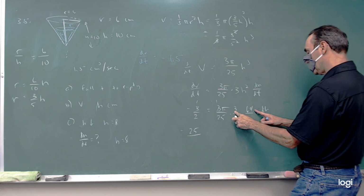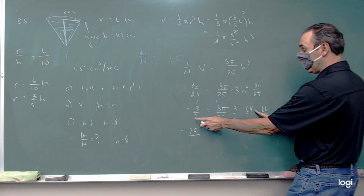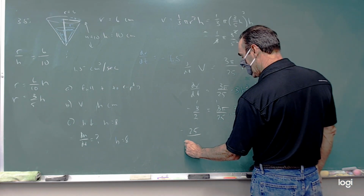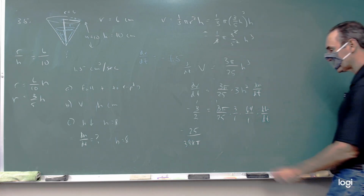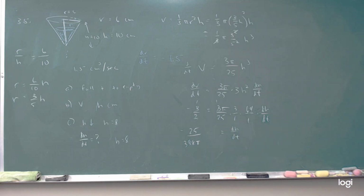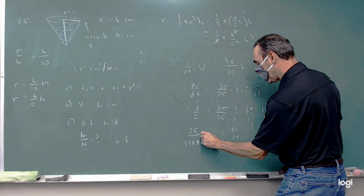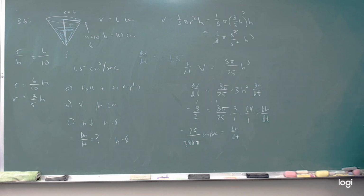Trying to think of the best way to do this. See, that's 180 and 12 is 192. If we double 192, that's 388. Is that right? Does anybody care? 388. And that's going to be our dh/dt, if I did that right. And what are our units? Centimeters per second. Is that okay? Crazy. Anything else?